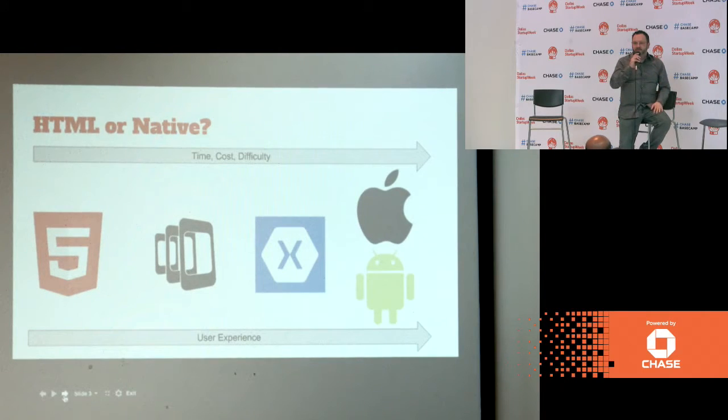But it also depends on user experience. As you go down this scale, you go from writing Android or iOS applications in the native environment to something like Xamarin, which cross-compiles, to something like PhoneGap, which wraps up an HTML application, all the way to HTML. You go down in complexity, right? But you also go down in user experience. So if you need an intense user experience with a really usable interface and it's central to your business model, you have to write native applications. There's no other option.